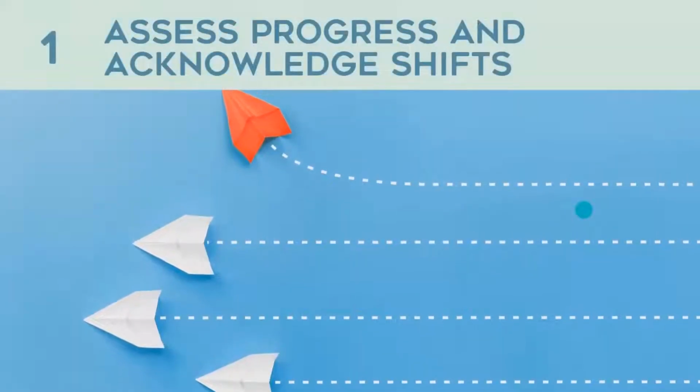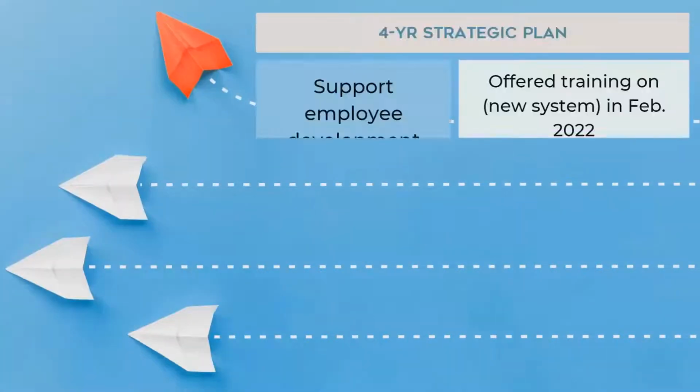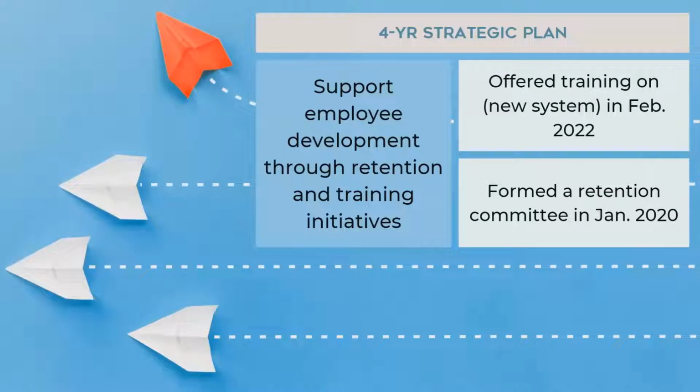Okay, so the first strategy is to assess your plan and acknowledge the shifts or changes that have caused the plan to feel outdated or no longer relevant. We can start by reviewing our plan's goals and documenting any progress we have made. For each of our strategic goals and objectives, what, if anything, have we been able to accomplish? For example, if we have a 4-year strategic planning goal of supporting employee development through retention and training initiatives, we could document that we offered a training in February, let's say, on a new system.